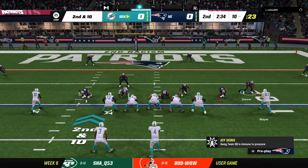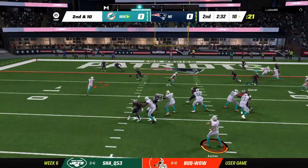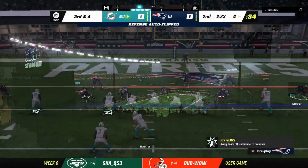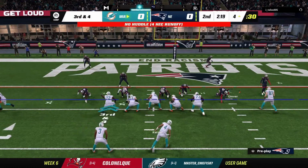And 2nd and 10. He'll look to throw again. Throwing for his running back, and he's got him complete. This will be the 8th play of the drive here. 3rd and 4.